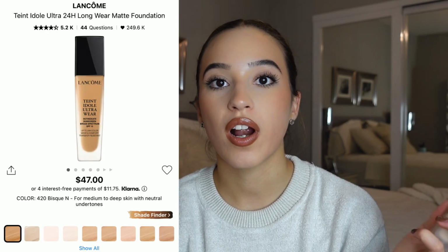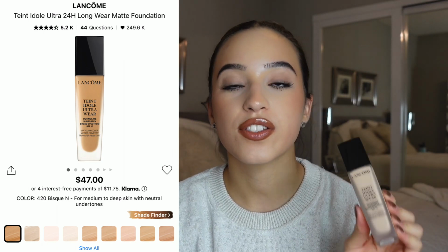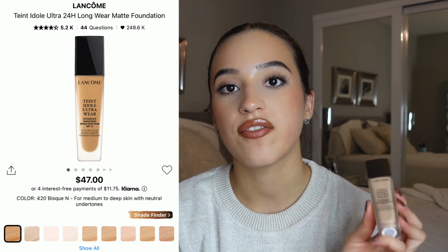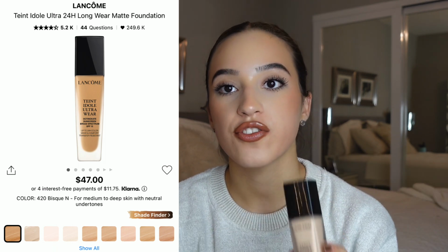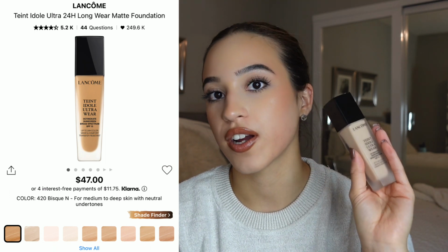Now getting into more high coverage, this is the Lancome foundation. This one is so beautiful on the skin. It is not glowy, it is not matte, it is a very velvety finish while adding a medium to full coverage foundation look on your skin. Super highly rated for a good reason.